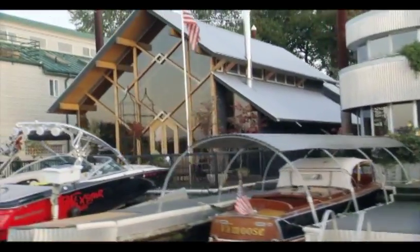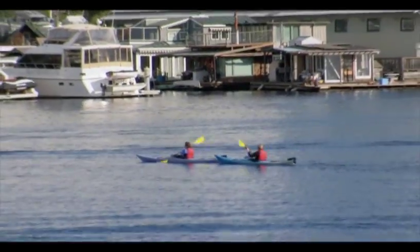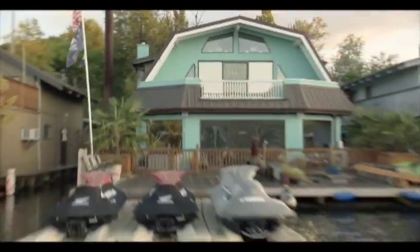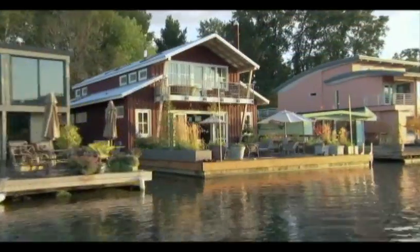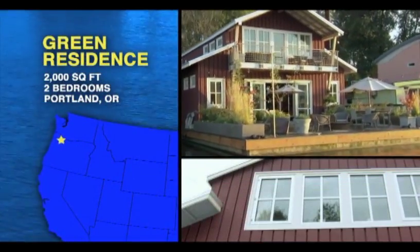Oh, the freedom of living along the waterfront. For most of us, it only happens on vacation. But for those living on houseboats, it's every single day. Something Michael and Charlotte Green are embracing wholeheartedly.